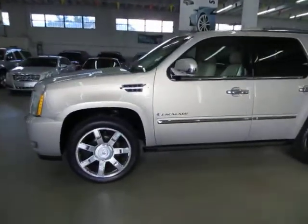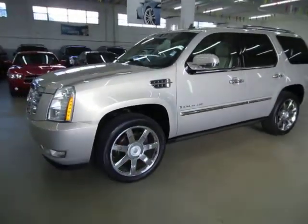The car has no dents, no hail damage, no love bug damage, no major scratches or touch-ups of any kind. One of the many features in this vehicle is a remote start, and I'll show you how that works.